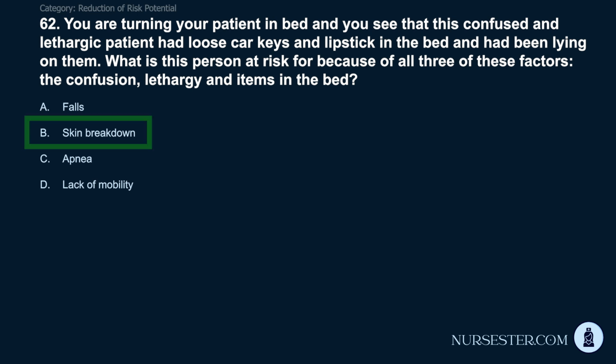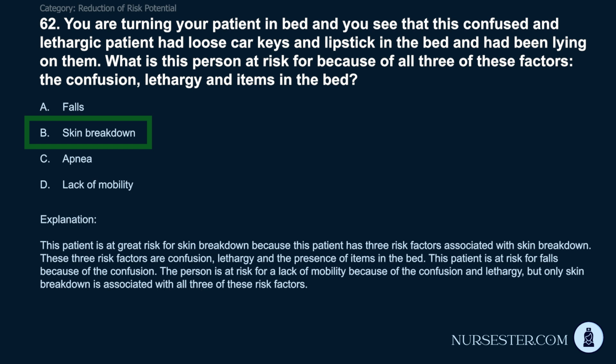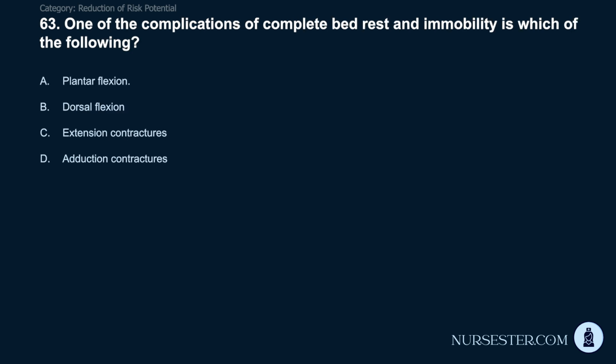Skin breakdown. This patient is at great risk for skin breakdown because this patient has three risk factors associated with skin breakdown. These three risk factors are confusion, lethargy, and the presence of items in the bed. This patient is at risk for falls because of the confusion. The person is at risk for a lack of mobility because of the confusion and lethargy, but only skin breakdown is associated with all three of these risk factors.